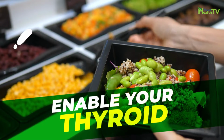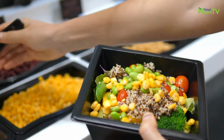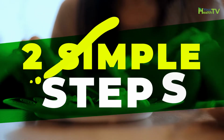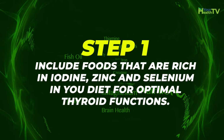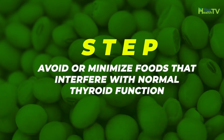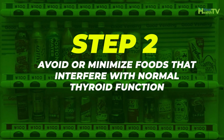Following a diet that can enable your thyroid to function at an optimal level is very important to get rid of the symptoms. Following the diet that will improve your thyroid function consists of the following 2 simple steps. Step 1. Include foods that are rich in iodine, zinc, and selenium in your diet for optimal thyroid function. Step 2. Avoid or minimize foods that interfere with normal thyroid function.